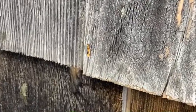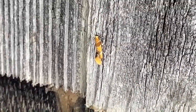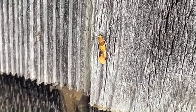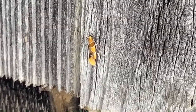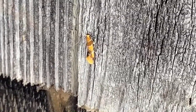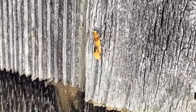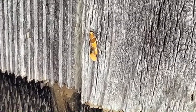Here's this yellow-headed thingy that's got a beautiful pattern, it's a micromoth. And I just don't remember the name of it. It's yellow-headed something, and the something is the genus, and it's a really long, complicated name, and I never remember it, like epicolia or something like that.